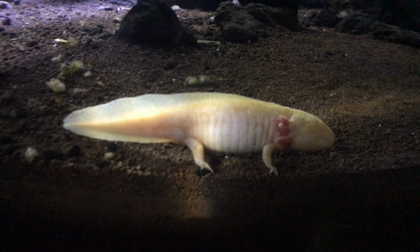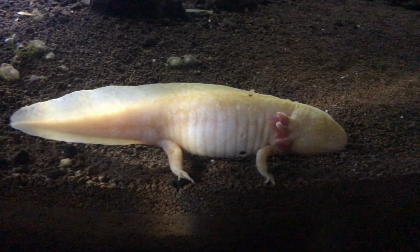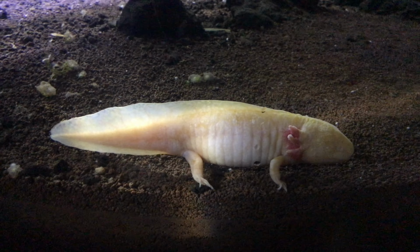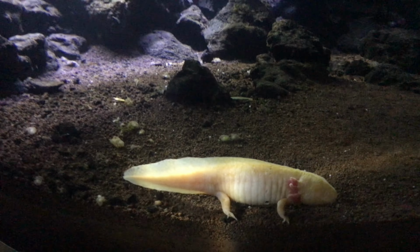Oh, this one's interesting. If I'm not mistaken, this is an axolotl. If I pronounce that correctly, this is a very rare salamander. It's an amphibian. Yeah, I think the name is called axolotl.